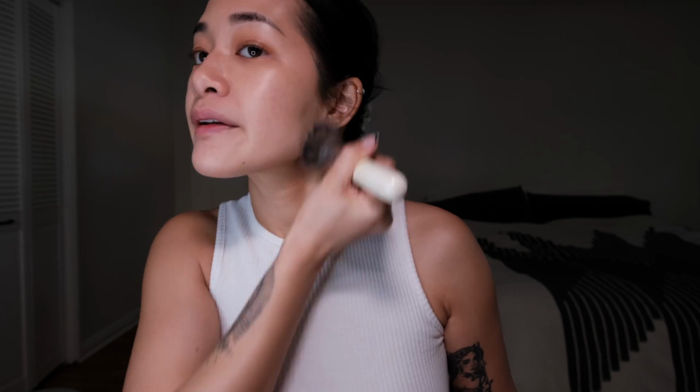I'm gonna use a tinted moisturizer today, and it's the oil-free version because I do get pretty oily in my T-zone. I've been using this for years, and I love this because it is just very lightweight, but gives you just enough coverage to even out your complexion. And then to blend this out, I'm going to use a brush, which I prefer over a beauty sponge because the beauty sponge I find soaks up too much of the product.